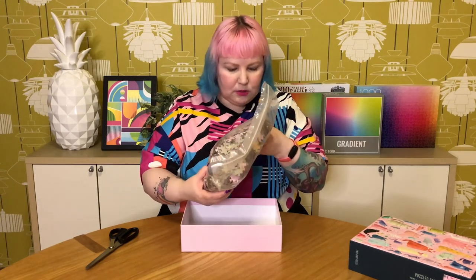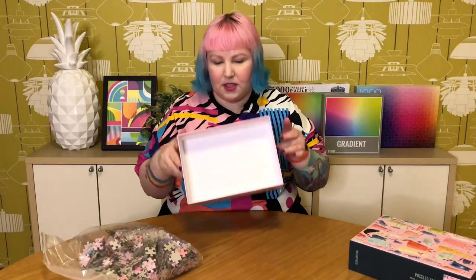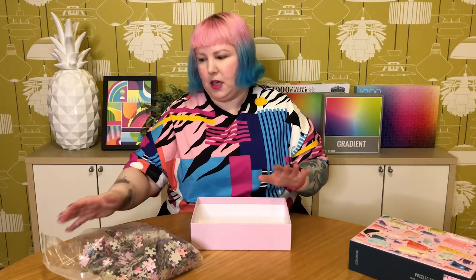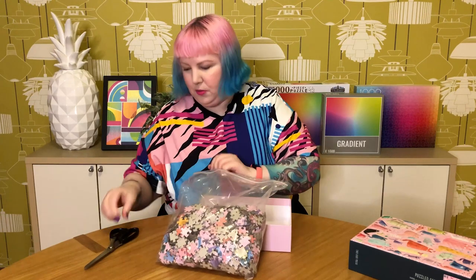And the pieces, oh, they look interesting. I'm excited to open them up in a sec. And then just empty on the inside. So no leaflets or anything, pretty basic, but I'm definitely pleased about this bag. So let's open it up.